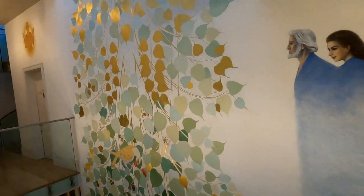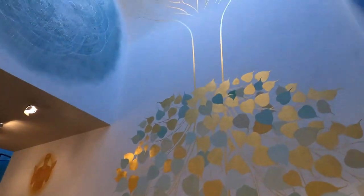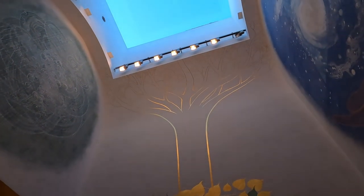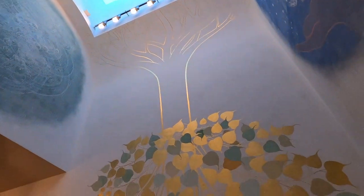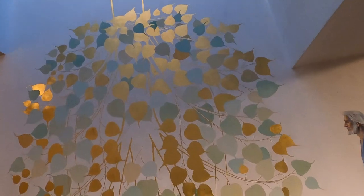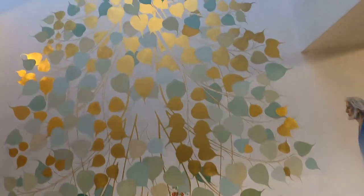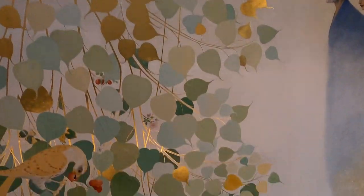Next, we get to this great big tree, which is the biggest feature of the hall. And this is the Bodhi tree, or the tree of knowledge. And as all the horticulturists amongst you will notice, this tree is different from most trees in that it's upside down. So its roots are up in the spiritual world, and its fruits and flowers are in the physical world.